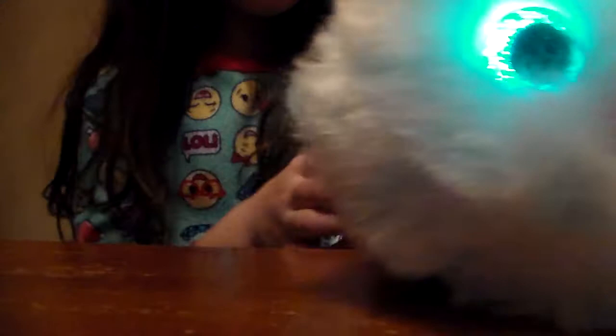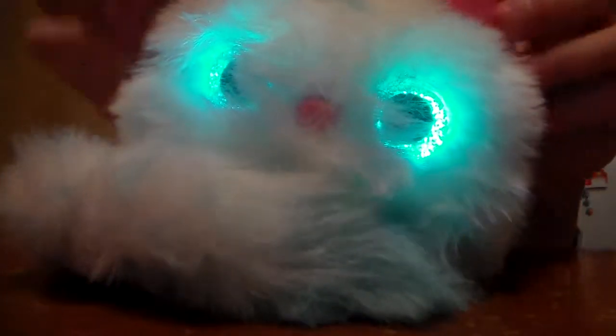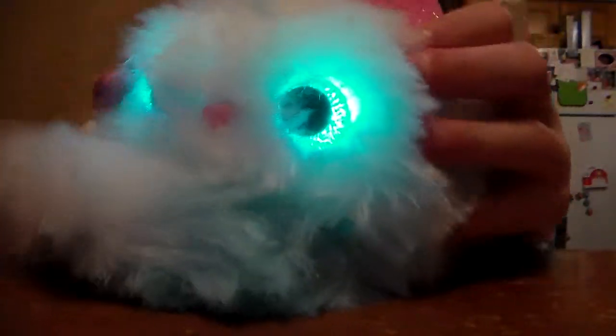You can scratch your head. She's so cute. Her eyes are blue now. Meow. Sounds like Sydney. I know. Hey, Sid. So isn't Snowball just adorable? Isn't she the most adorbs?